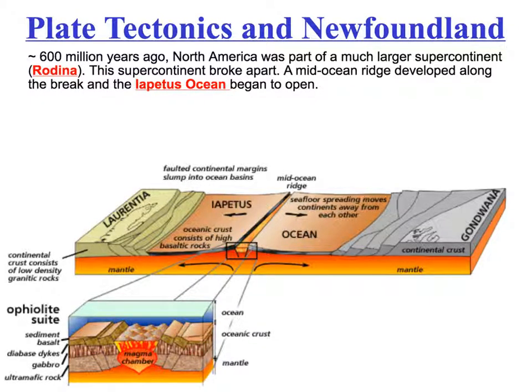So as the story of Newfoundland goes, you would never believe this, but about 1 billion years ago, we had a supercontinent, and the supercontinent was called Rodinia. And believe it or not, Rodinia decided to break apart. And so far, we've learned that the breaking of a continent is called rifting.